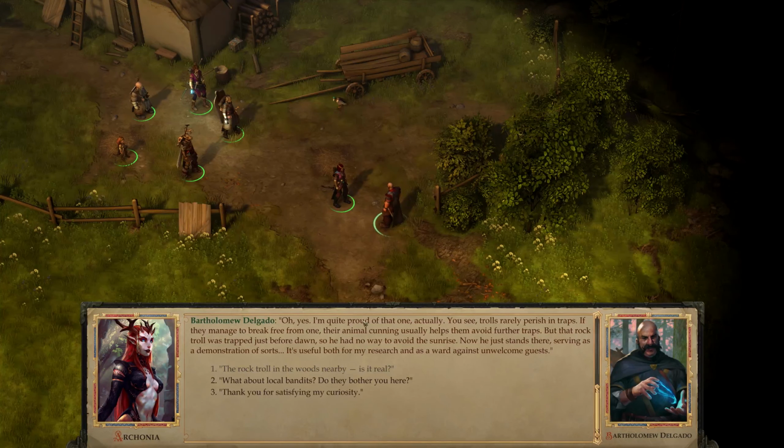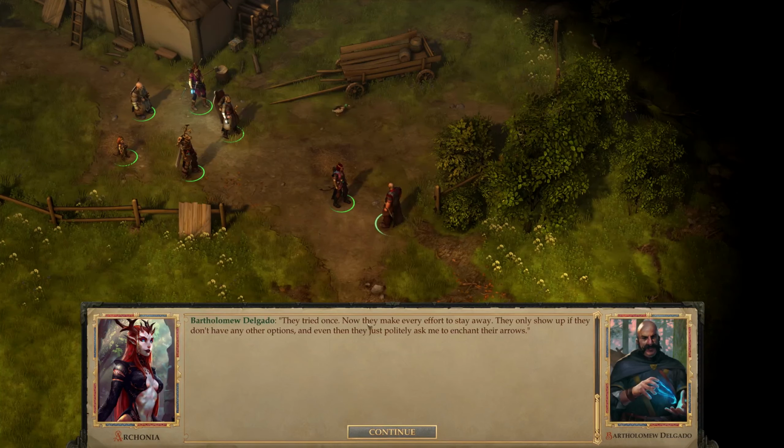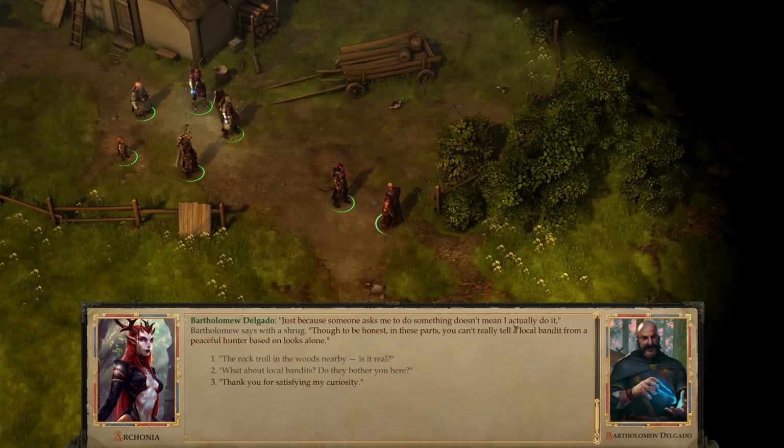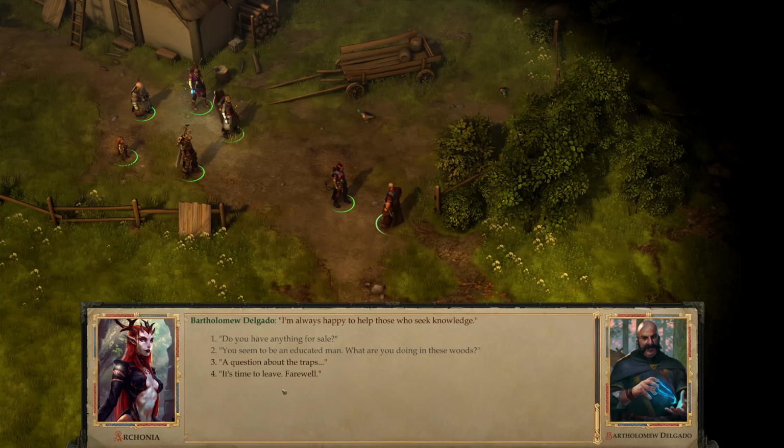Oh yes, I'm quite proud of that one actually. You see, trolls rarely perish in traps if they manage to break free from one. The animal cunning usually helps them avoid further traps, but that rock troll was trapped just before dawn, so it had no way to avoid the sunrise. Now it just stands there, serving as a demonstration of sorts. It's useful both for my research and as a ward against unwelcome guests. What about local bandits? They tried once. Now they make every effort to stay away. They only show up if they don't have any other options. And even then they just politely ask me to enchant their arrows. And you're happy to help them? Just because someone asked me to do something doesn't mean I actually do it, he says with a shrug. Though to be honest, in these parts you can't really tell a local bandit from a peaceful hunter based on their looks alone. Thank you for satisfying my curiosity.